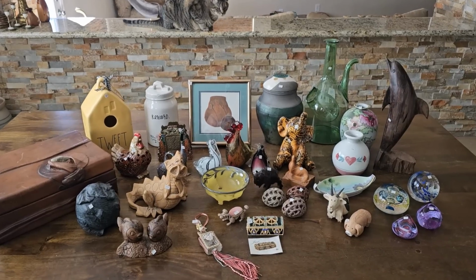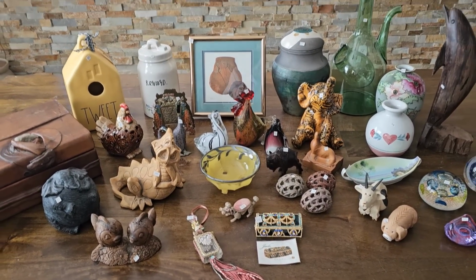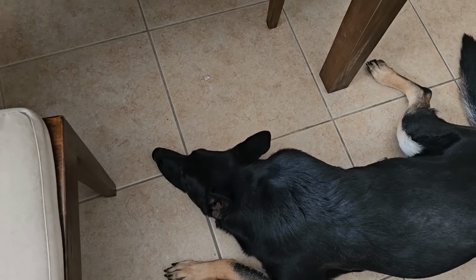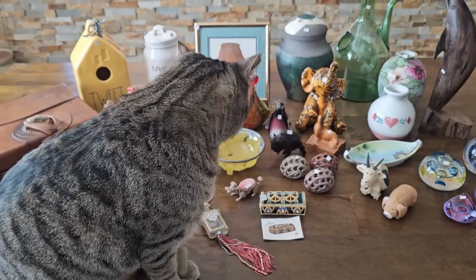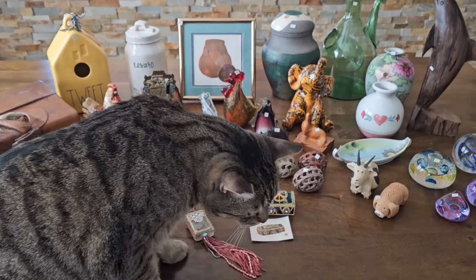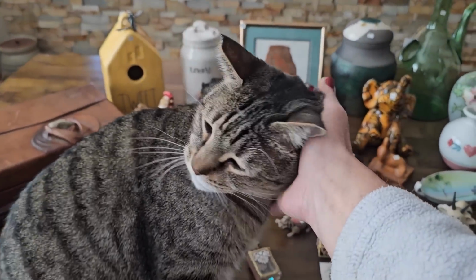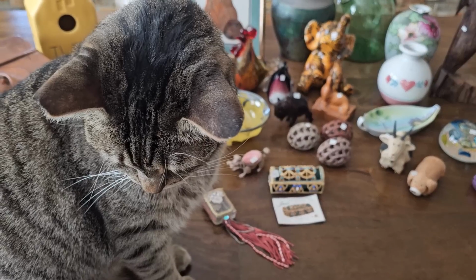Here on my table is everything we found at Broadacres Market. Ziggy is up on the counter there, and Rio is down here sleeping at my feet. How do you do that? Ziggy is one of those cats where you look away for just a millisecond and he's instantly closer. All right, bud. Gonna hop down so we can start.